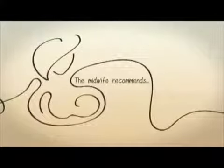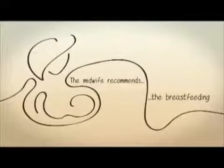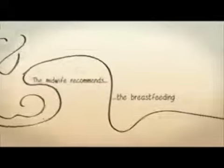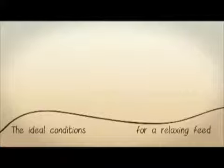The midwife recommends the ideal conditions for a relaxing feed. Let's find out what the ideal conditions are for a relaxing feed.